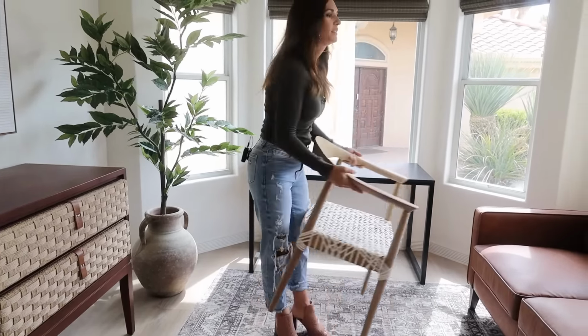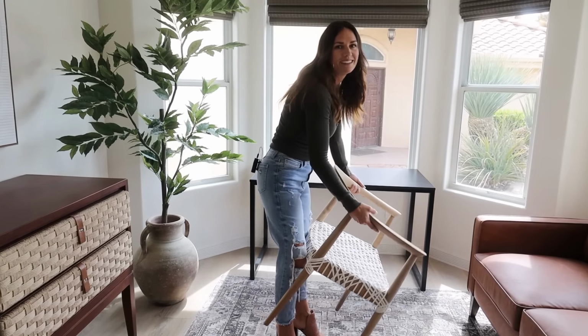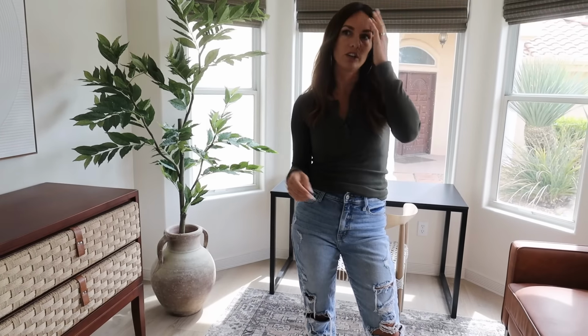And when it's on sale, I swear I buy it every time. Like, I need another one. But we've sold it with the houses, so I have to keep getting it because it's so good. So that's gonna be our desk chair here. Back at our last house that we sold, it was my desk chair for probably over a year. So I love it, it's really pretty.